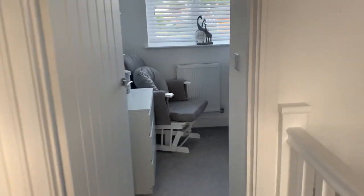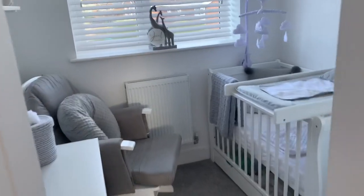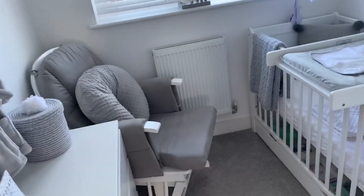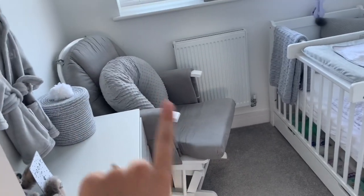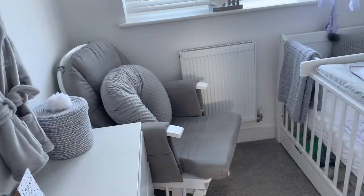And then down the end of the landing, this is our smallest bedroom. So this is Joel's nursery. Obviously he's not in here yet, but we use this daily for feeding. Obviously we've got the feeding chair over there, getting him dressed, things like that. So this is where I'll come in and do the night feeds.